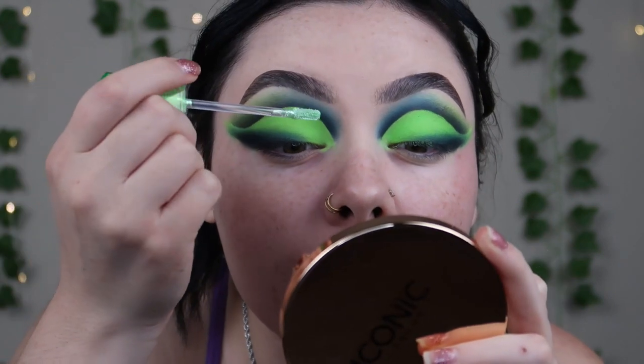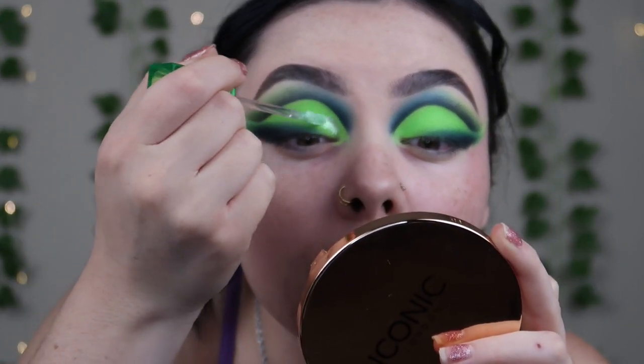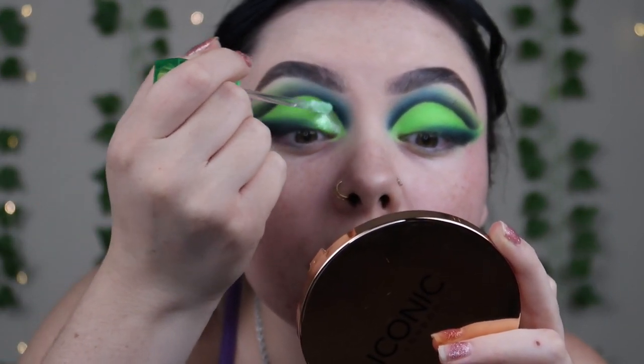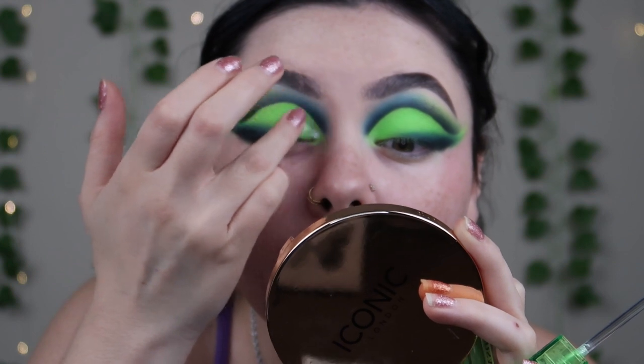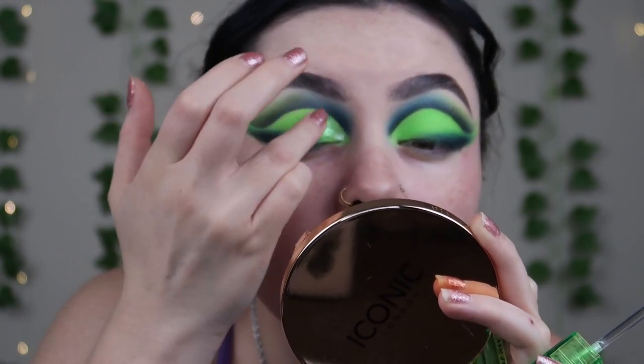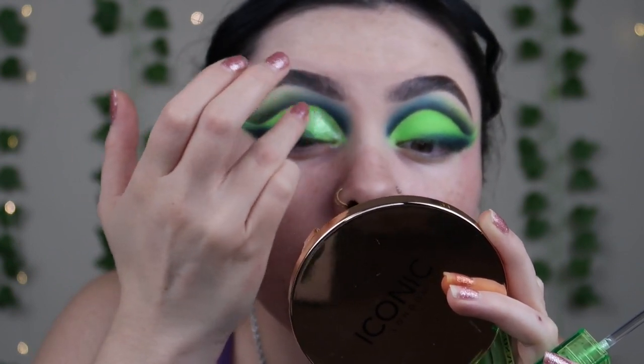So the final step is I'm going to take this Unearthly Cosmetic. This is a liquid shadow in the shade Nebula. And I'm going to add this to the front, and just kind of blend it with my finger. Okay, so this is what the eyes look like.